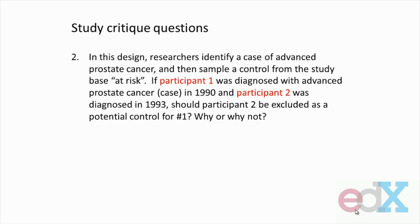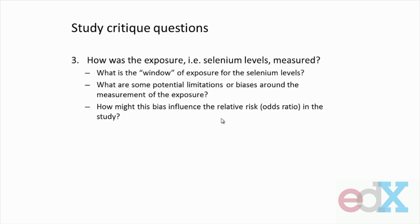So if you think about it, this type of sampling that we've done, which we call risk set sampling, means that in this study, participant 2 would be eligible to be a control for the case who occurred in 1990. So although he developed prostate cancer in the future, he can be a control all the way up to the time point by which he develops cancer himself. Now, after he develops prostate cancer in 1993, he no longer would be eligible to be a control for any case in the future. So that question is a little bit challenging, but I saw that several of you had correctly answered that participant 2 would be eligible to be a control for participant 1.